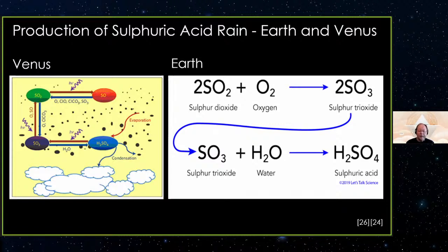What is contributing to and driving sulfur dioxide going into our atmosphere are coal-fired plants that produce energy by burning coal. And you just can't separate the sulfur dioxide enough from the coal to prevent that. So we're belching a lot of sulfur dioxide up into our upper atmosphere.